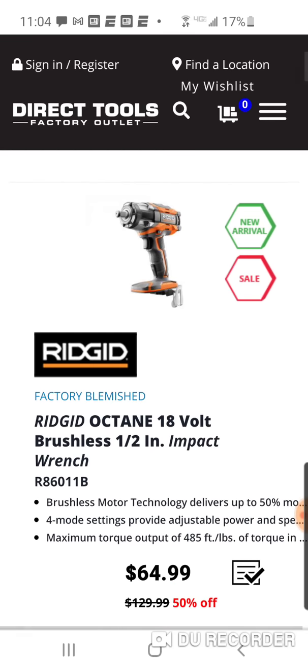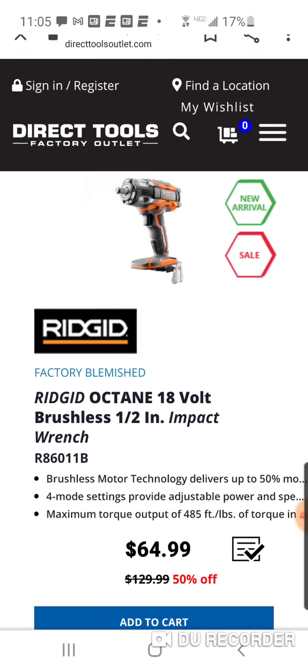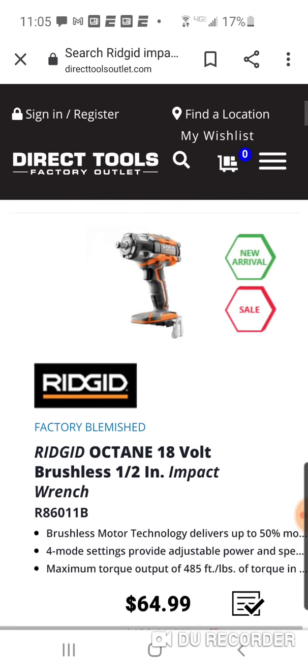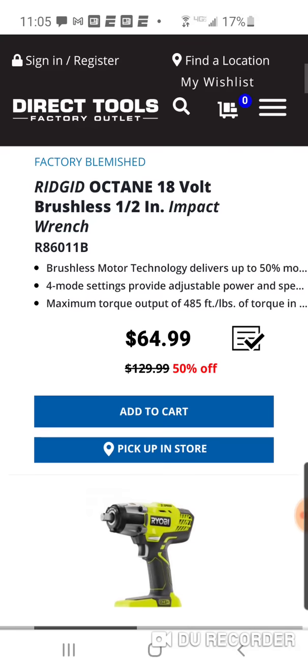We got a sale, new arrival. These are factory blemished. They haven't made their way to the depot shelves because of a little nick, knack, twerp, twip, zerp, and zip. You got the impact wrench. It's going to be fully workable, fully up to the standard impact wrench that you would buy in the store. It's just factory blemished.